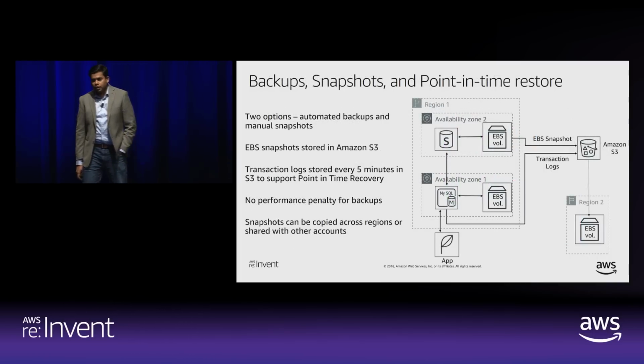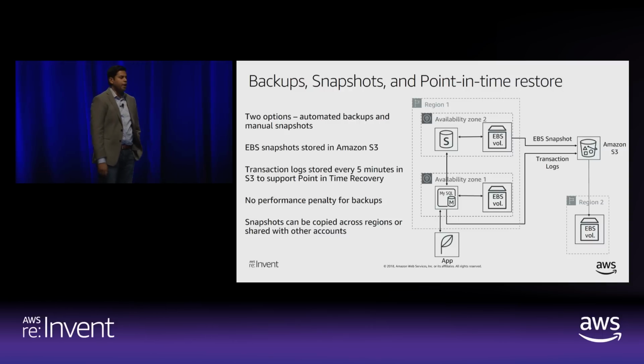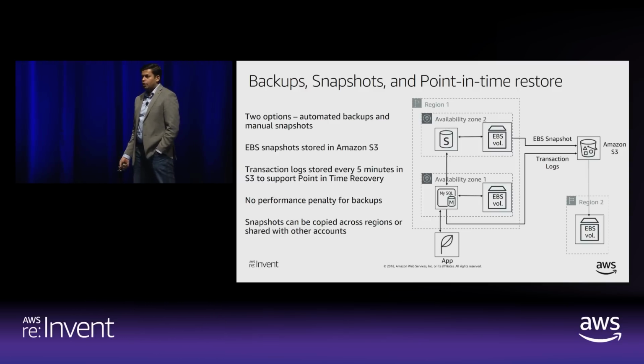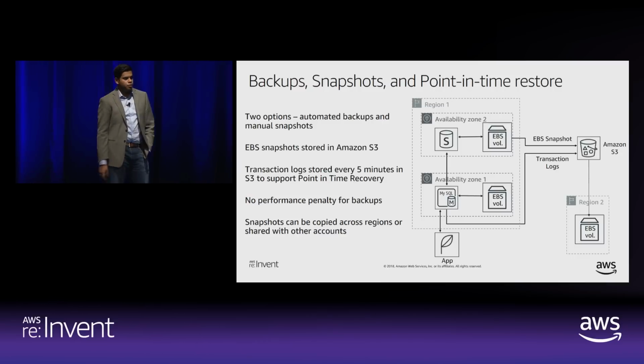The other aspect I want to talk about in terms of availability and dive deeper into is how you manage backups and snapshots, and how you can do point-in-time recovery from those snapshots. As I mentioned previously, you have an option of automated backups, right? And these backups are by default retained for you up to 7 days.